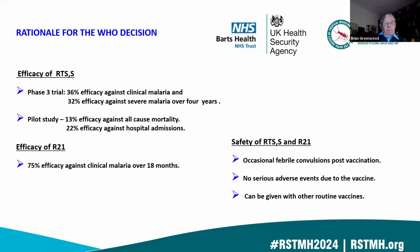But because of concerns about safety, a pilot study was done after the completion of the phase 3 trial, and the results of that had just been published recently. It showed a 13% efficacy in all-cause mortality in children. And again, that's not a very high percentage, but when you're thinking of the total number of young children who die in Africa each year, that's a clinically significant impact.